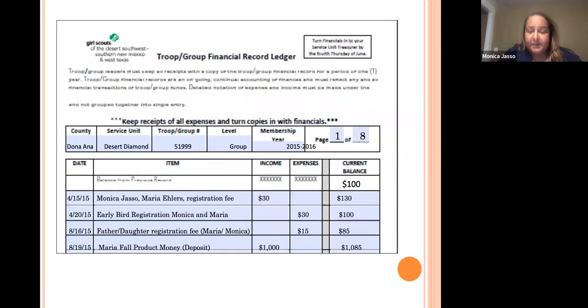So it looks something like this as an example. You would have your county, your service unit, your troop or group. The difference between a troop or group is technically a troop is girls of the same level. So all Brownies, for example. Whereas a group would be girls of different levels, some multi-level troop, for example. You would put the membership year. You would put the number of pages that are in your ledger. You can add as many pages as you need. And then here are some examples of income coming in, expenses, and then the balance that tallies up.